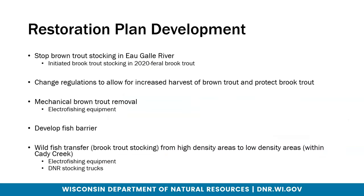So because of this, and because we kind of observed what happened in Pine Creek, we didn't want that to happen in Katy Creek too. And we have a little bit better chance of changing things or maintaining the brook trout population in Katy Creek than Pine Creek, just because it's not that far along. So I started off with stopping stocking brown trout into the Ogalle River first. So that was kind of an obvious change that needed to be made. I initiated brook trout stocking in 2020, started stocking feral brook trout into the Ogalle River, and no brown trout stocking from that point forward.